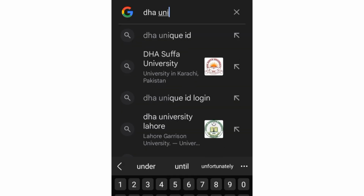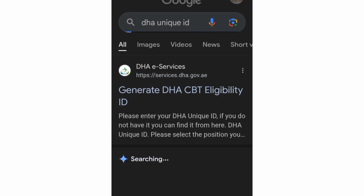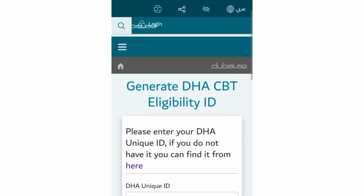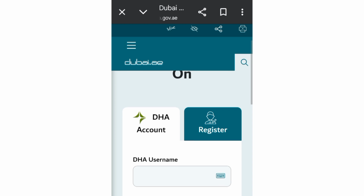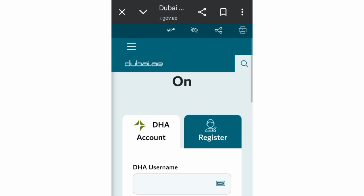How to make an account on the DHA website. In Google Chrome, you have to type DHA unique ID. So here we go, this is the DHA website. We'll have to generate a DHA unique ID, the DHA CBT eligibility ID. Please enter your DHA unique ID. If you do not have it, you can find it here. Click on here and there is the option of register. So you have to click on this option that shows register.